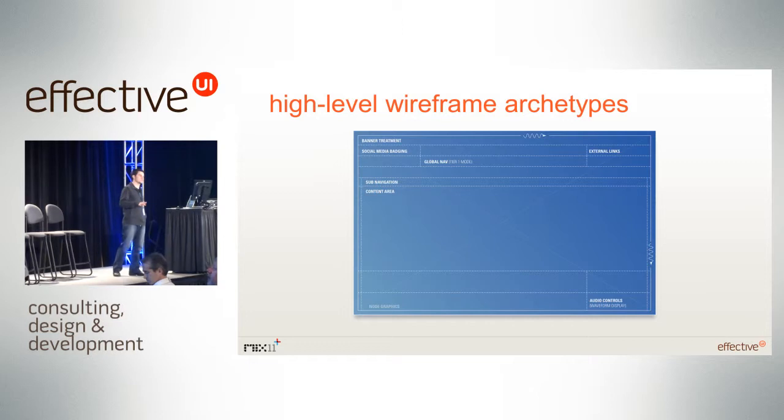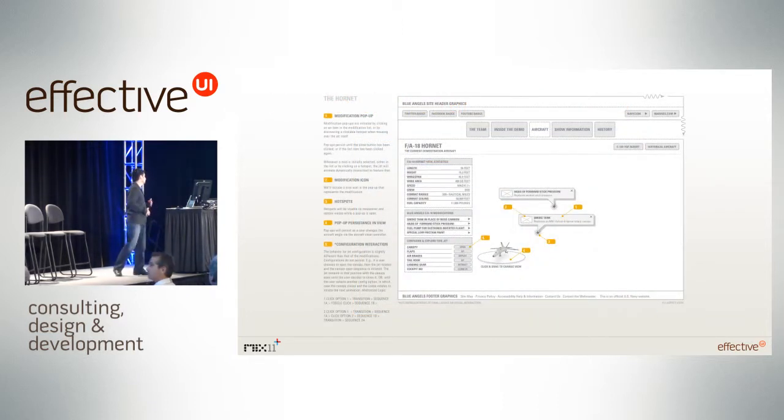Actually, the nice thing about the hybrid approach is that we identified this problem fairly early on in our design process, so we really didn't need to rework our information architecture or any of the work that we did previously. And we were able to then move forward with creating the high-level wireframe archetypes. You can see this is sort of like a template that defines where the navigation elements will live, where the content will live, footer, things like that. And moving forward, we then start to refine this and create our wireframes.